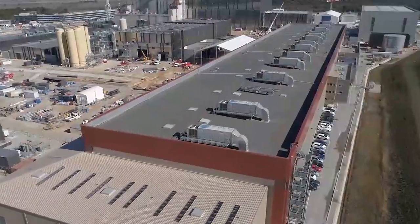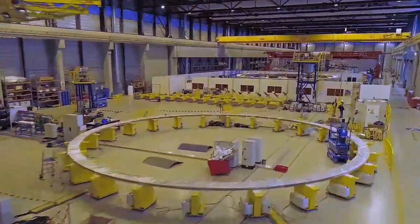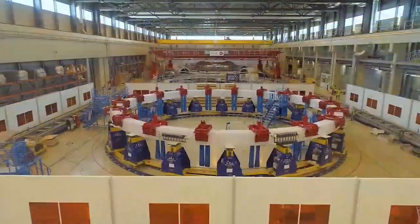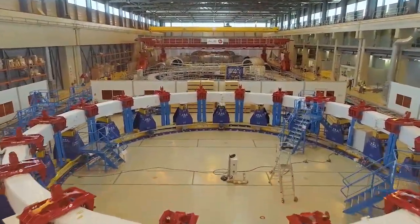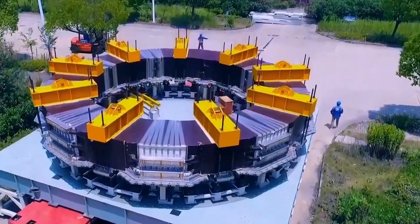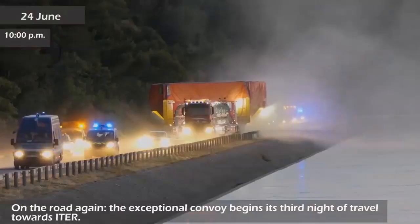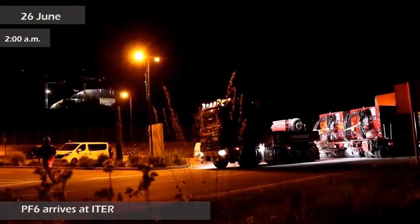This is the factory for the PF coils, with several stations and the big cranes on top, where we start with a single winding pack, then we stack them, we impregnate, integrate, and here you see the arrival of the PF6 from China, where we also do the final test in our factory.